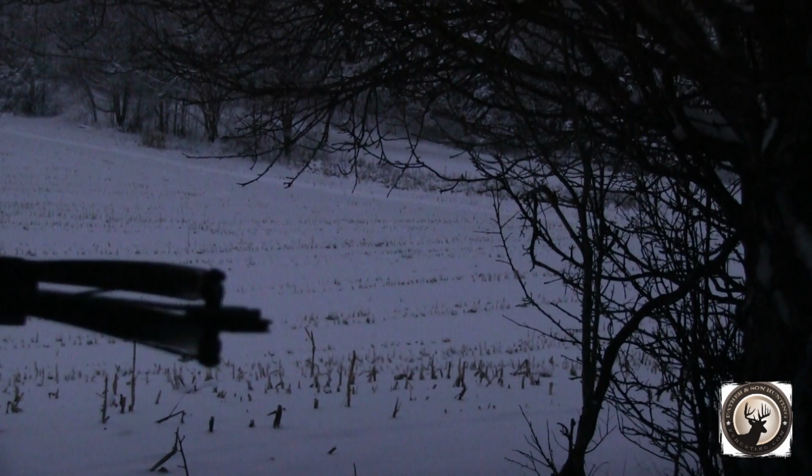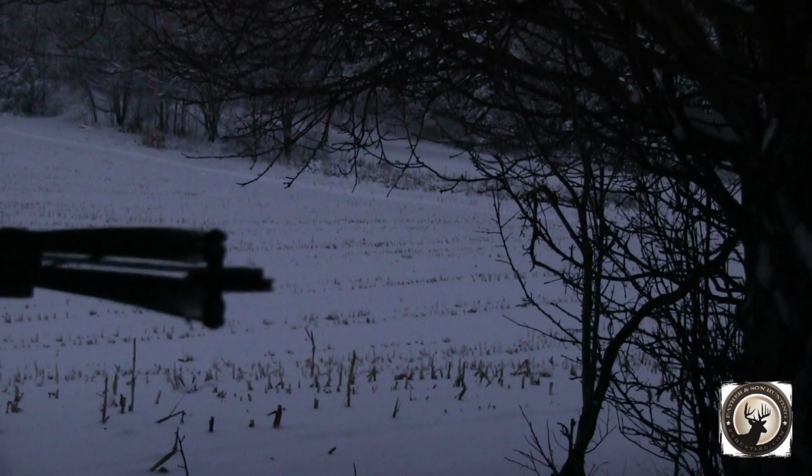Now the last buck that I got a chance to see was a small little forkhorn. It was on the last day of the season. It was real cold, it was snowy, some tough hunting conditions. I was sitting on a fence line, and this buck came up along the fence line right at dark, and I was sitting up to get in position to throw an arrow his way, and as he came up, I think he noticed my crossbow and a little bit of movement.